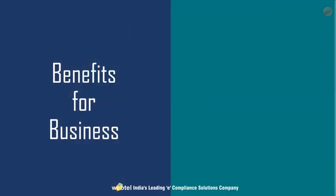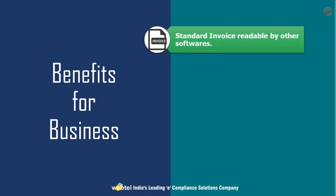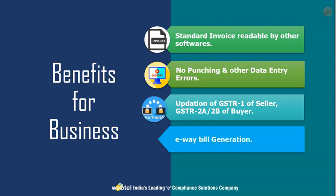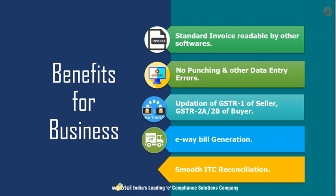So what are the benefits for business of e-invoicing? It will be a standard invoice readable by other softwares. Also, there will be no punching and data entry errors. And also, GSTR1 of seller and GSTR2A or 2B of the buyer shall be auto-populated, and e-waybill generation will also take place through it. And also, it will be a smooth ITC reconciliation because both the portal and the buyer will be using the same data of the seller.